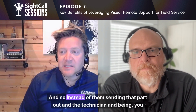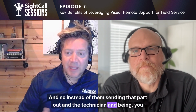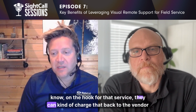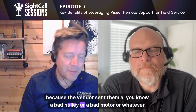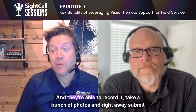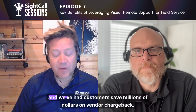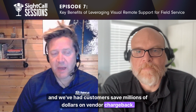And so instead of them sending that part out and the technician being on the hook for that service, they can charge that back to the vendor because the vendor sent them a bad pulley or a bad motor or whatever, and they're able to record it, take a bunch of photos, and right away submit that. We've had customers save millions of dollars on vendor chargebacks.